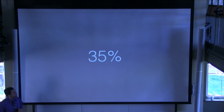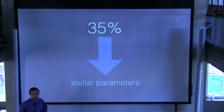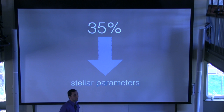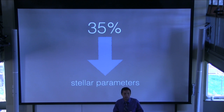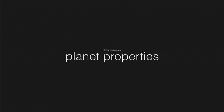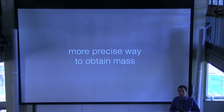And so this leads to an error that translates directly into our assessment of the stellar parameters. So we don't actually know the stellar properties as well as we thought we did. This error in the stellar parameters then reflects directly into the planet properties we infer if we discover a transiting planet around one of these stars. And so what we want is a more precise way to obtain the mass of these stars, to really better assess which stars are the optimal targets to search for planets around.